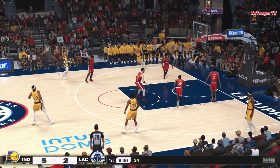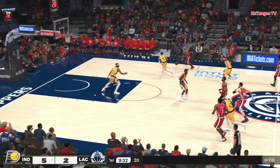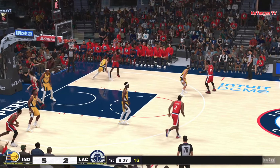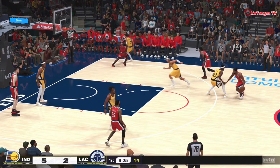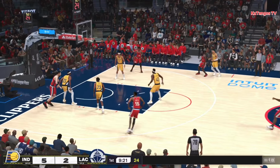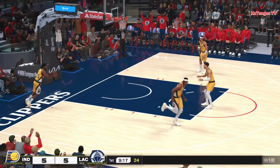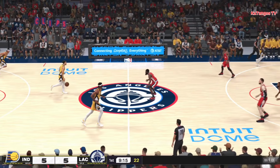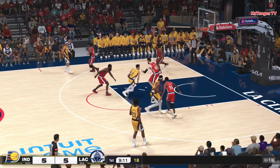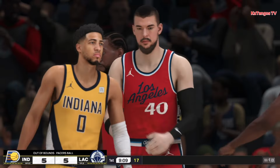Haliburton for three. Rebound by the Clippers. And he probably thought he was going to bury that one. Outside man. Pass to Harden. Launches it. Drills it from deep. Harden's got 5 points. Harden skilled off the dribble, off the catch. He can flat out score. Here's Haliburton. And it's out of bounds. Last touch by Zubac.